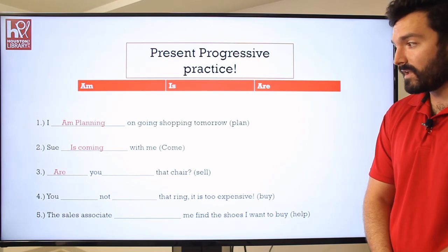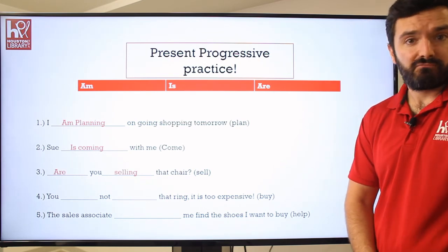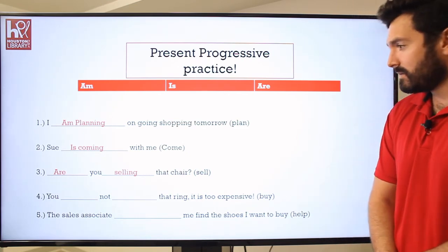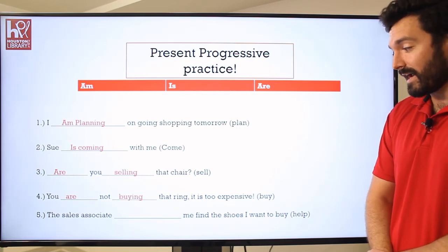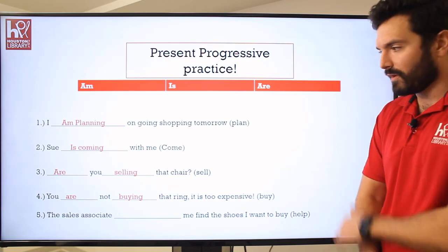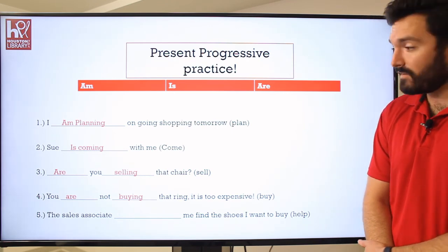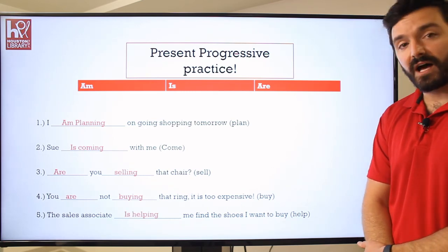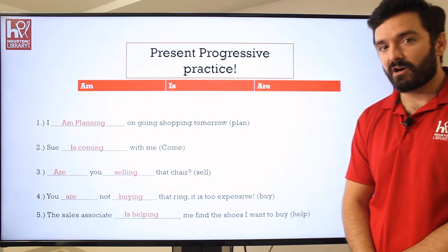Number 3, are you selling that chair? It's a good question, right? You walk up to somebody, it's a nice chair. Are you selling that chair? Number 4, you are not buying that ring. It is too expensive, right? It's unreasonable. So I'm not going to let you do it. And then finally, 5, the sales associate is helping me find the shoes I want to buy, because that's just great customer service, right? We talked about that earlier.